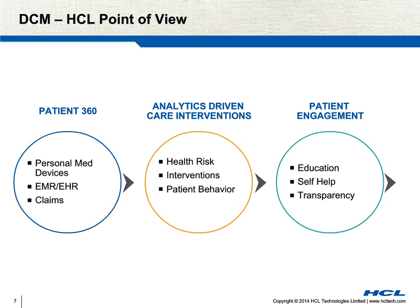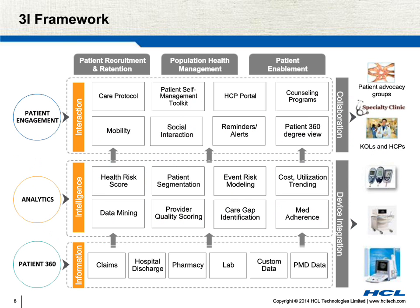So given this point of view, how do you realize it? How can we have a framework that would help us realize this vision that we have of digital care management? And we are looking at it in terms of 3 layers again. It's what we're calling the 3I framework, standing for information, intelligence, and interaction. We looked at being able to harness information, or integrate information across multiple entities, which will be a foundation or a building block for a pure digital care management program.